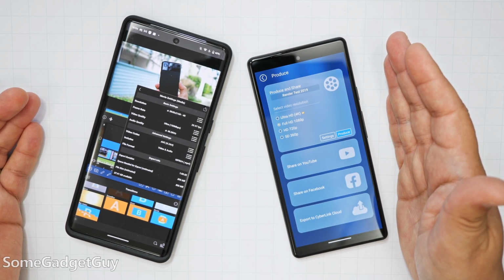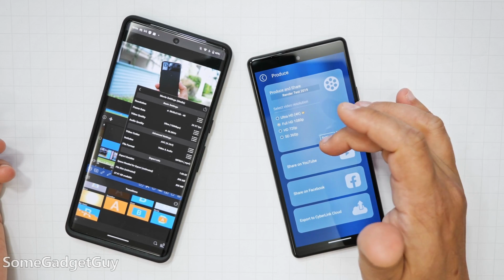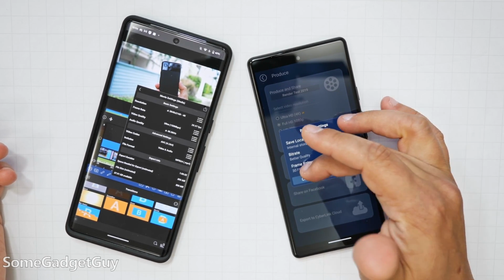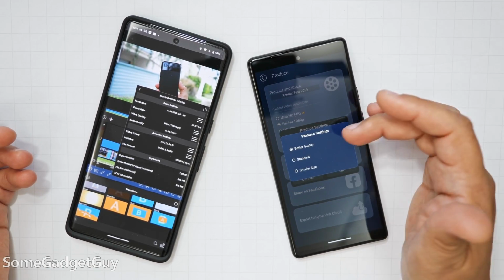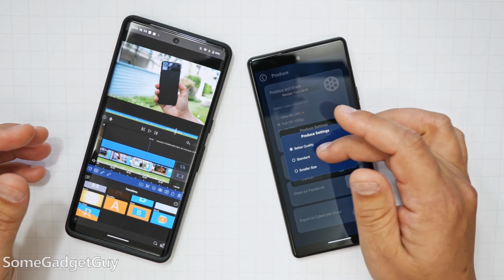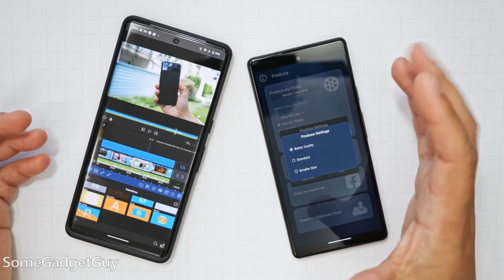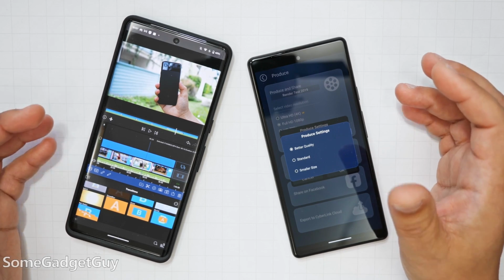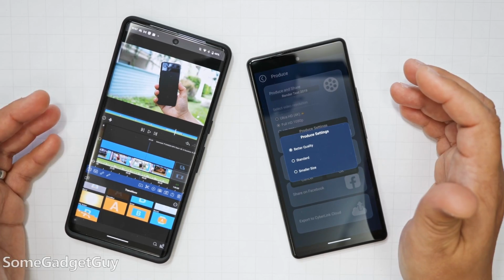PowerDirector is kind of stuck in the Stone Age. You do get options on resolution, and then you have settings for where you want to save the file, the frame rate, so you can change the frame rate on the fly. That's pretty good. And then the bit rate: smaller size, standard, or better quality. And when you go up to better quality on a 4K video, I believe it maxes out somewhere around a 50 megabit per second video file. So if you're really working on something intense, that is a fair amount of data compression.